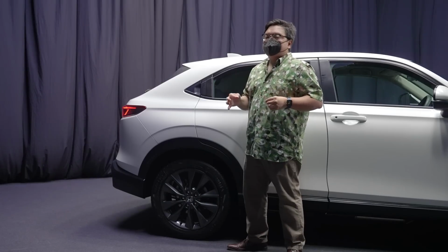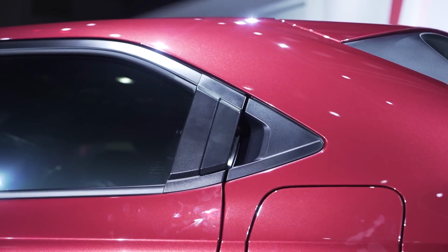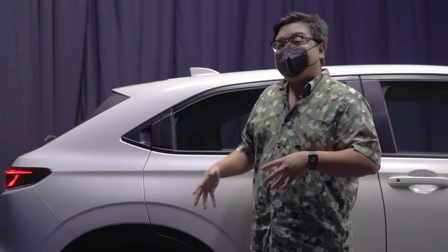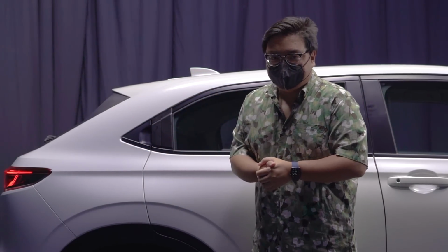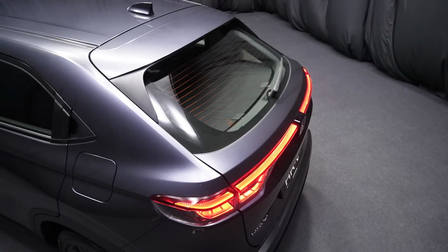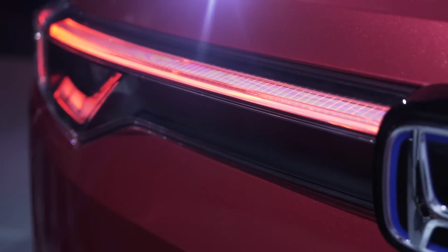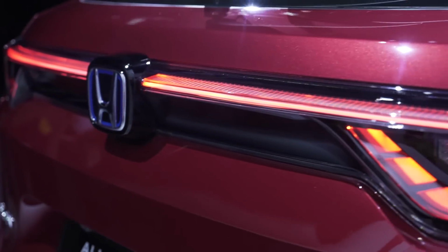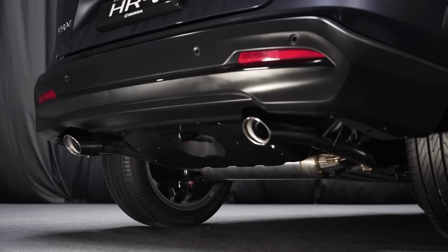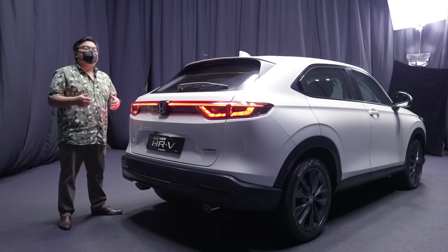One of the signature looks of the HR-V has always been the hidden rear door handles, giving it more of a coupe look. It's back here for the 3rd generation, and the sloping roofline is even more pronounced in this version. This to me looks even more coupe-like than most coupe SUVs out there. The back here is my favorite view of the all-new HR-V. The LED tail lamps that span across the back give it a very premium look, and together with the twin chrome tailpipes on the turbo models make it very sporty as well. This definitely is a big step up compared to the old version.